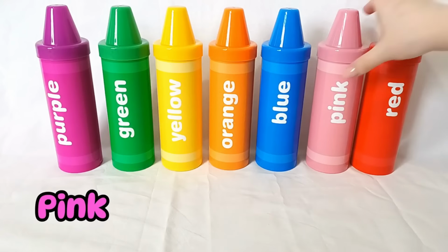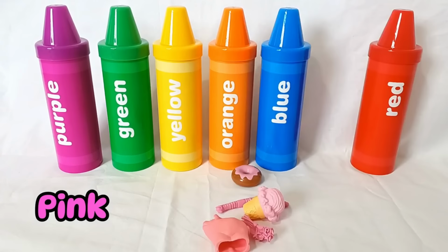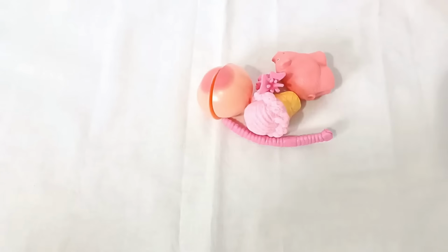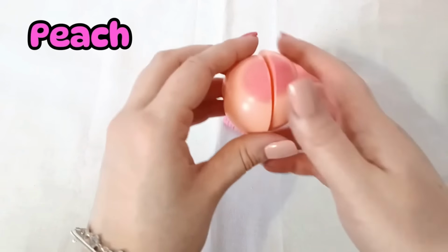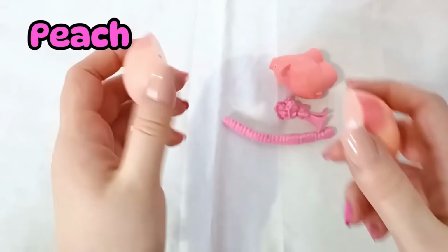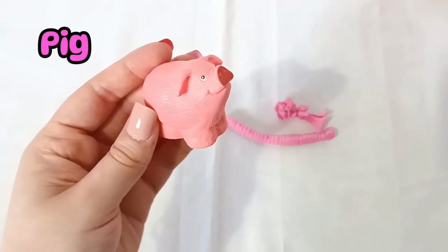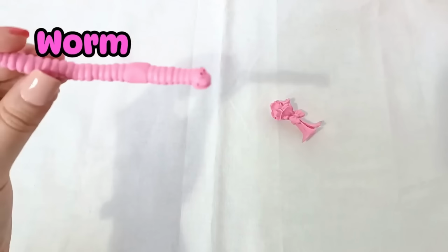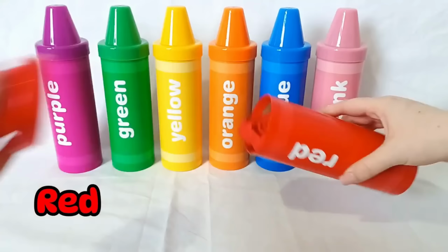Now it's time to see what's inside our pink crayon. Let's open it and find out. We have a donut, ice cream, yummy, a peach, a pig, a pink worm, and some roses. Now we can open our red crayon.